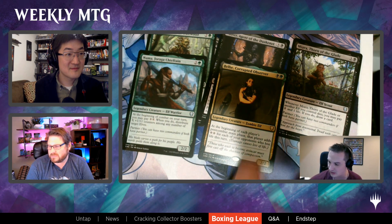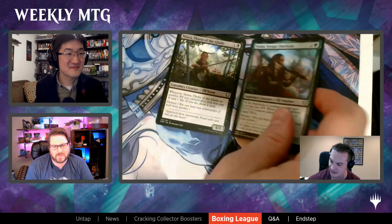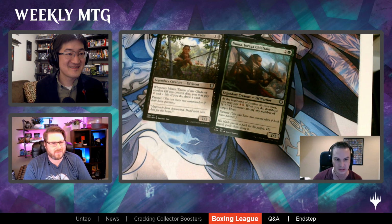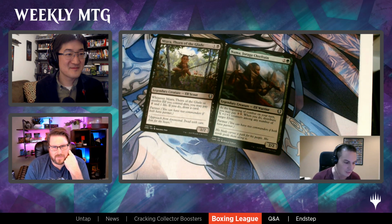But there are so many, and all of these, of course, get to be played in the Black-Green Elf deck. So I think that's the direction I'm most likely going to end up, probably with Mira and Numa. Nice. I think that is the most likely pairing. There are a ton of good elves in here, so I think that's probably where I'm going to end up. But we'll see.